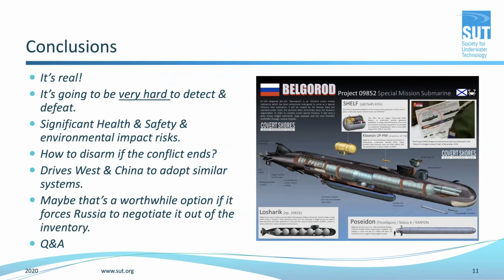So my conclusions for this part, and then we can move on to some Q&A, is that Poseidon is real. It's not a made-up weapon. The Russians are quite happy to admit it exists. They've got it, and they're really quite proud of themselves. They've done an excellent engineering job. It is going to be very hard to detect and defeat. It has significant health and safety and environmental impact risks.